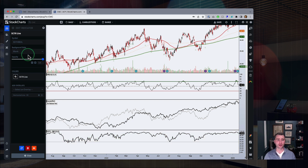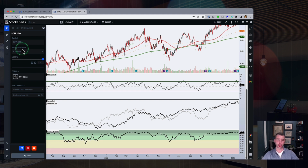If you like it blank, you can change that to be blank. That's going to take away that kind of rainbow shading. But that rainbow shading is actually going to shade that scooter indicator at some of those different levels. So as you can see, 90, 80, 70, I think it is 60, and then all the way down at 20. So you can see those kind of different shading levels. Again, things closer to 0 are going to be kind of in the danger zone. Those are going to be weak charts. Things way up towards 99.9 are going to be incredibly strong. So this shading is just kind of a nice way to kind of see that.